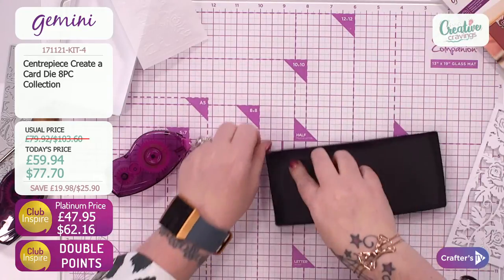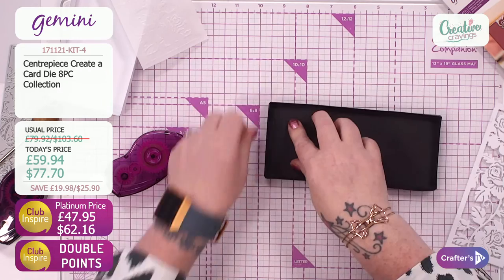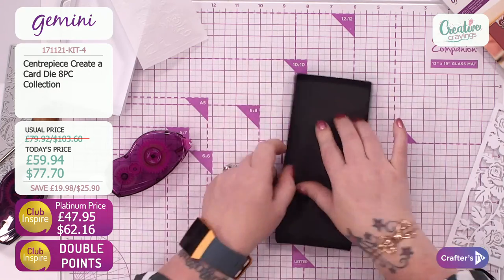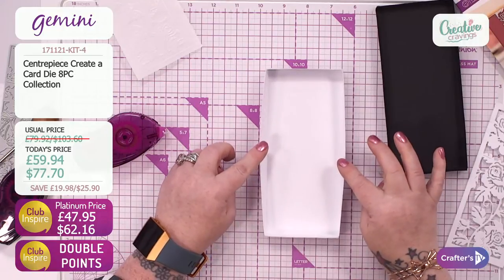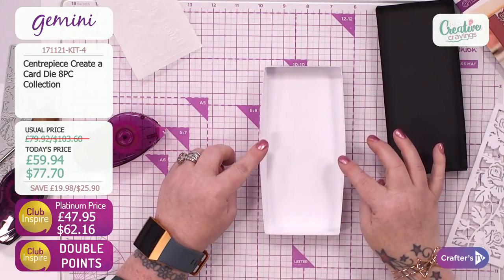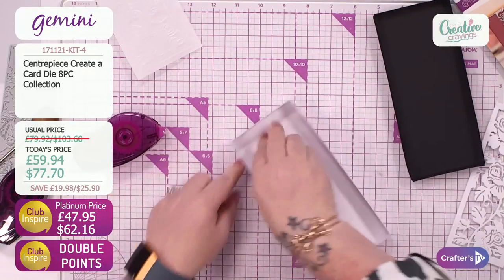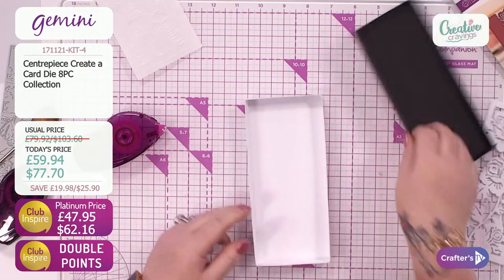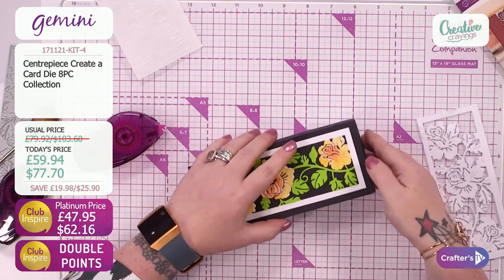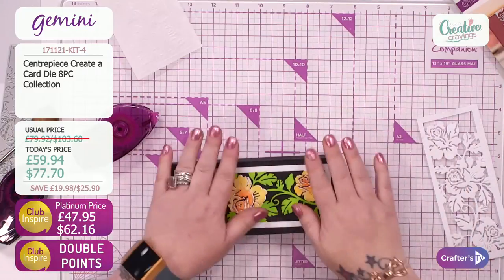So what I'm doing with this is I'm just taking my thumb and burnishing my edges. I always do it with a box because sometimes when you put them together, they're just slacking a little bit. I just take my thumb across the bottom and it just straightens it all up lovely for you. So let's get that on.